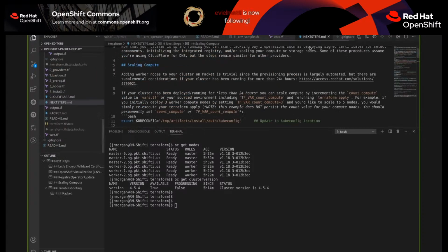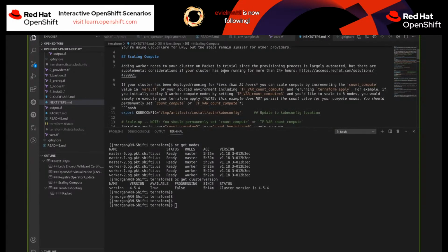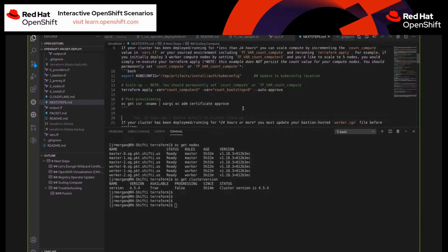Scaling on Packet is extremely easy. Once a cluster has been stood up, you really just have to change those same variables for counts to increase your compute capacity, which also makes it easy to increase your storage capacity if you're running OpenShift Container Storage later. So it's just as easy to scale compute or storage at the same time or independently.